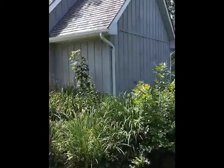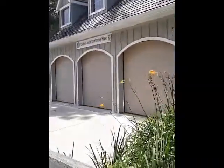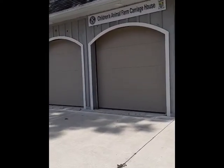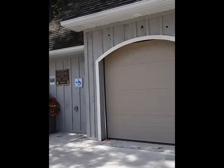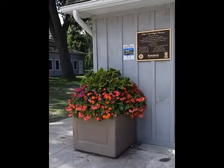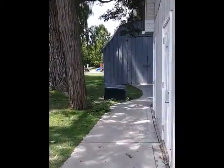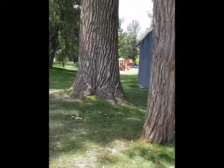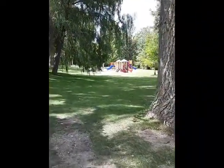And back across the bridge here, this is a carriage house. I'm not sure what they've done with it over the last year, but it used to have picnic tables in there so you could have a nice shaded picnic. A charging station there for wheelchairs. And the same with this barn here. It was a covered area for picnic tables. There's a playground there.